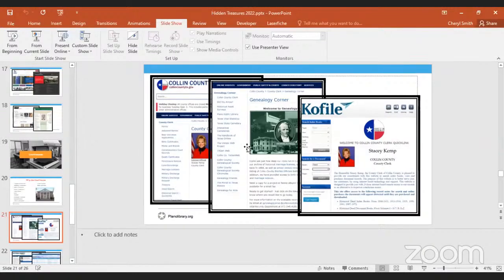And there are indexes to a lot of things. You can find out a lot of the land records and who owned what and follow it through back to a certain point and find information.